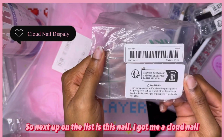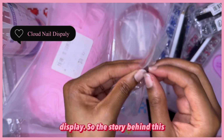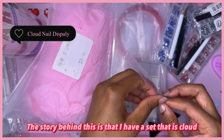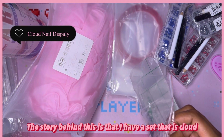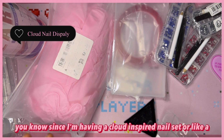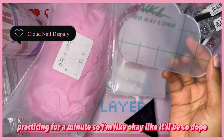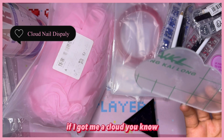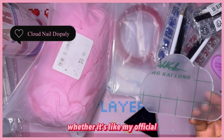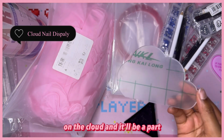So next up on the list, I got me a cloud nail display. The story behind this is that I have a set that is cloud inspired. And since I'm having a cloud inspired nail design, and I've been practicing for a minute, I thought it would be so dope if I got me a cloud display, so that when I come out with my cloud set, whether it's my official set or just the practice, I can put it on the cloud and it'll be a part of the cloud set.